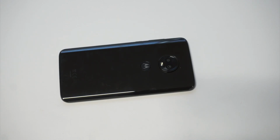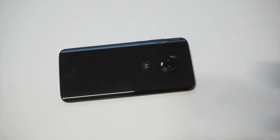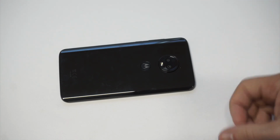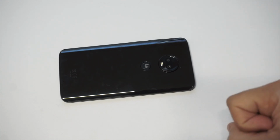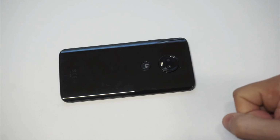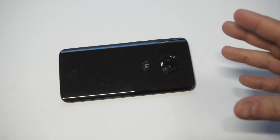I'm going to be talking about if the Moto G7 is worth buying in 2020. Okay, so I've been buying these Moto G phones for the last couple of years. I've had the G5, the G6, and then sometime last year I picked up this G7. These are awesome budget phones from Motorola, and this one is probably the best one they've come out with so far.